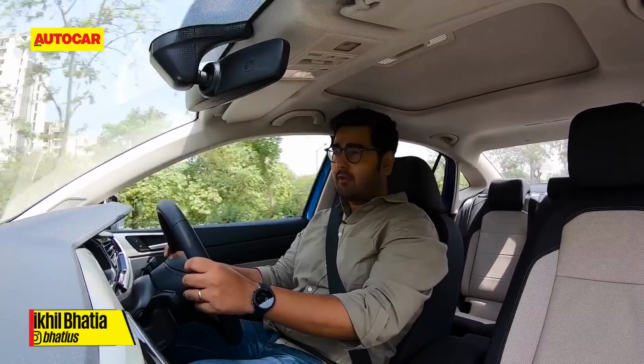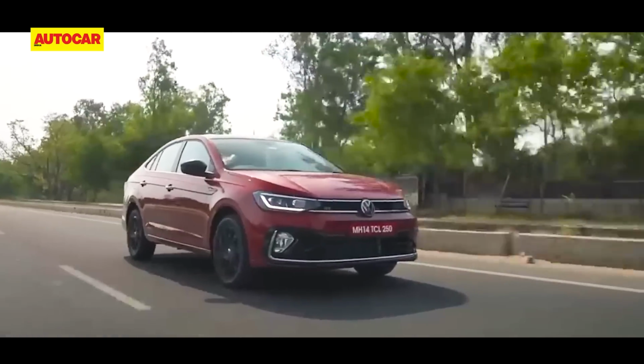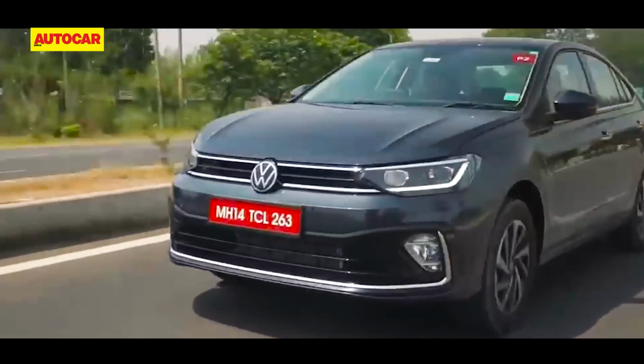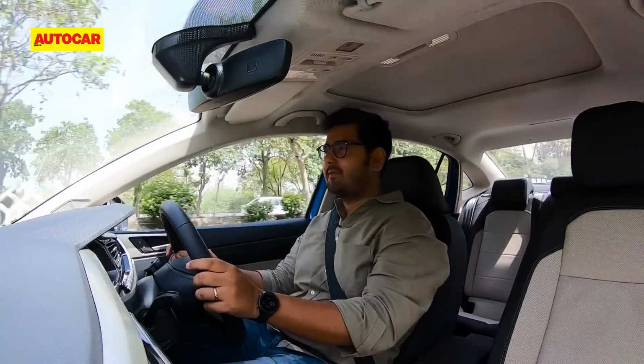We've already covered the Volkswagen Virtus in both its automatic transmission guises. That's a 1.5 litre engine with a 7-speed DSG gearbox and a 1 litre turbo petrol engine with a 6-speed automatic gearbox. This very car, however, is where the Volkswagen Virtus range starts. This one runs the 1 litre engine with a 6-speed manual gearbox.